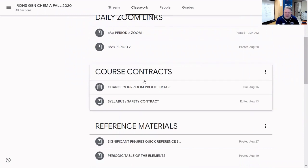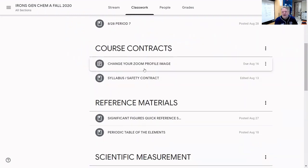And then your syllabus and other course contracts are here. What's very important for the function of the class is that when they get into the classroom, when they log into Zoom, they change their screen names to their last names first. Most of the kids are doing that, but you might want to just quiz your kid.